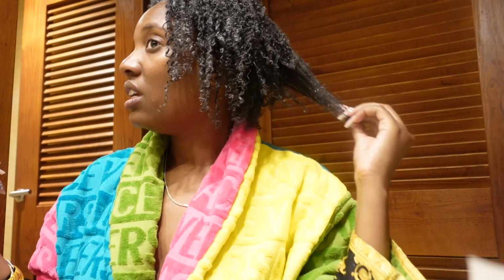This is the final product of putting the product in, and we will see how it dries.